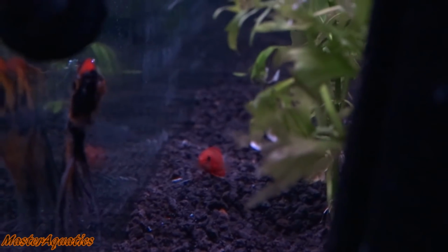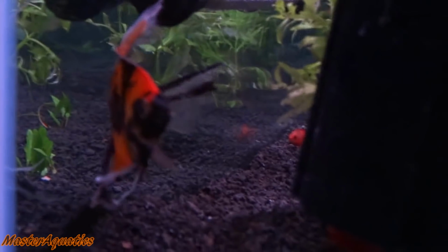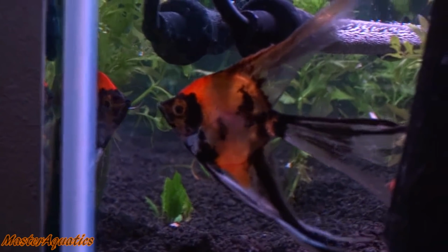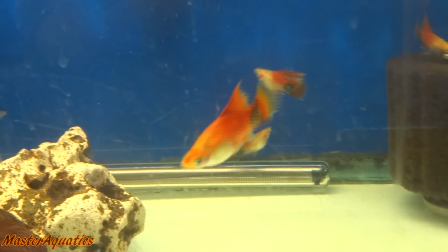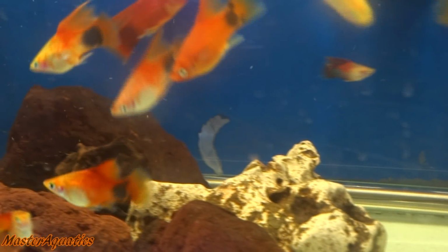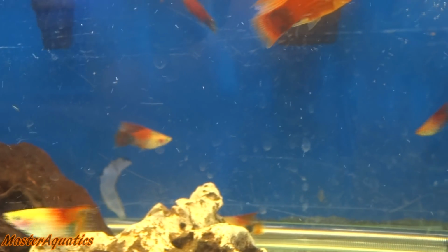Very peaceful fish and a great addition to an angelfish community tank. I'm telling you guys, you should definitely go for the Dwarf Gouramis, the red Dwarf Gouramis. They really make your angelfish community tank pop. So if you're trying to get an angelfish community tank going with a good fish, then go for the red Dwarf Gouramis. Another type of fish that you can throw in an angelfish community tank are some livebearers.